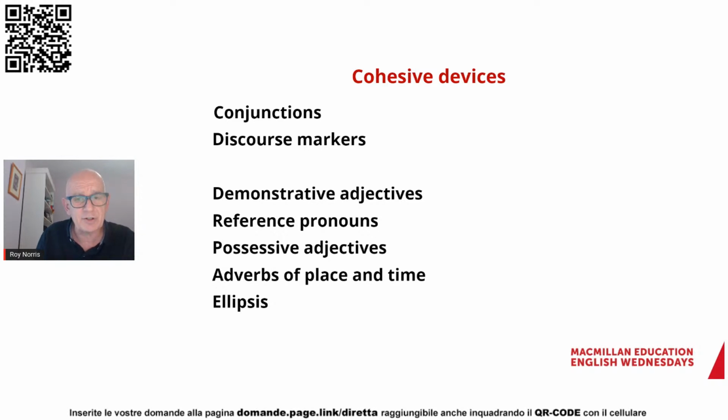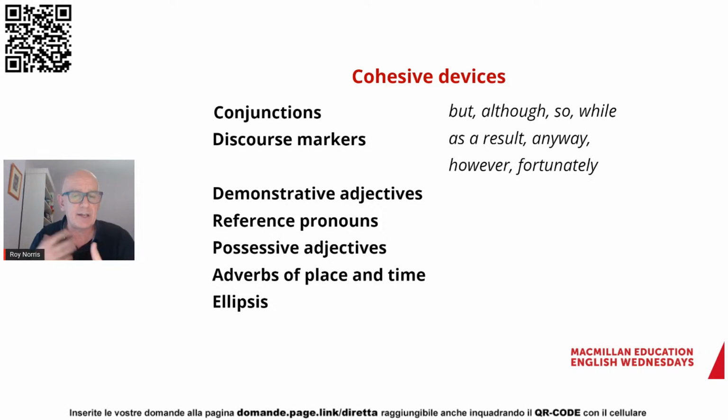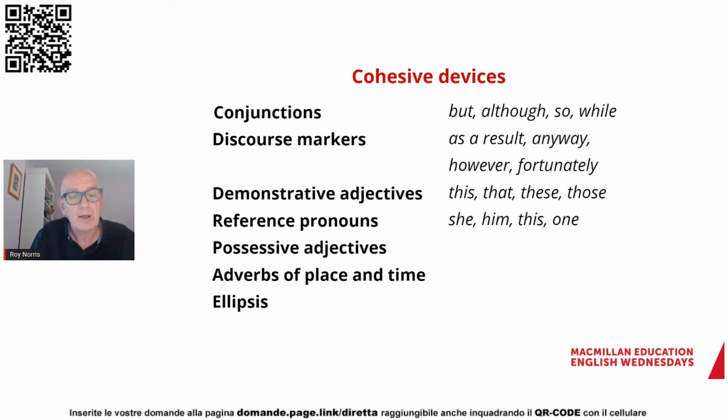And it's important for students to know that it's not only linkers. Cohesive devices is not just the traditional kind of linking. Linkers like conjunctions, linkers like discourse markers. Now, they know that's cohesive devices, but there are other cohesive devices which they can think about. And this is in the handout to make them aware of these different areas. Demonstrative adjectives like this, that, these, and those, these people, those people, that book, this tree, and so on. Reference pronouns, she, him, this, one. Possessive adjectives, adverbs of place and time, here, there, then, and ellipsis.